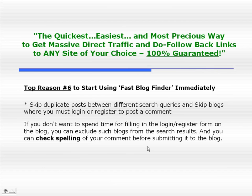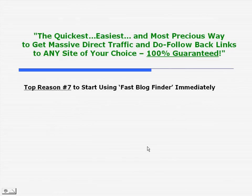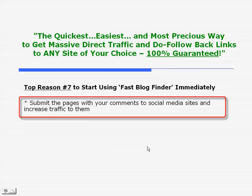Here is the last reason to start using FastBlog Finder immediately. You can submit the pages with your comments to social media sites and increase traffic to them.